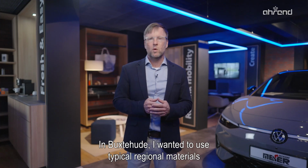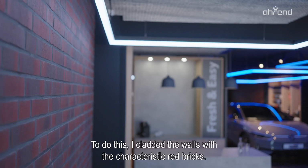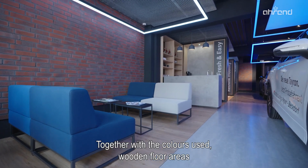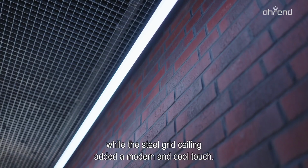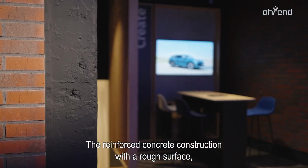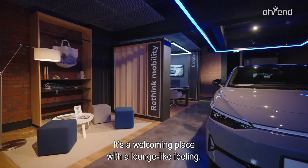In Buxtehude, I wanted to use typical regional materials as a reference to the architecture of northern Germany. To do this, I clad the walls with the characteristic red bricks. Together with the colored used wood floor areas and the lighting panels, this created a warm atmosphere, while the steel grid ceiling added a modern and cool touch. The reinforced concrete construction with a rusted face, which is only painted in black-grey, shows the history of origin. It's a welcoming place with a lounge-like feeling.